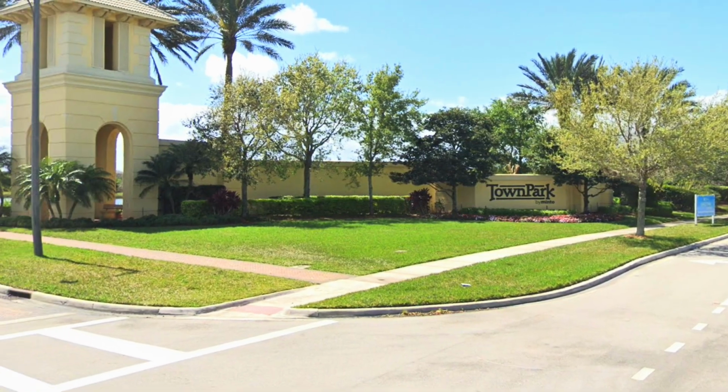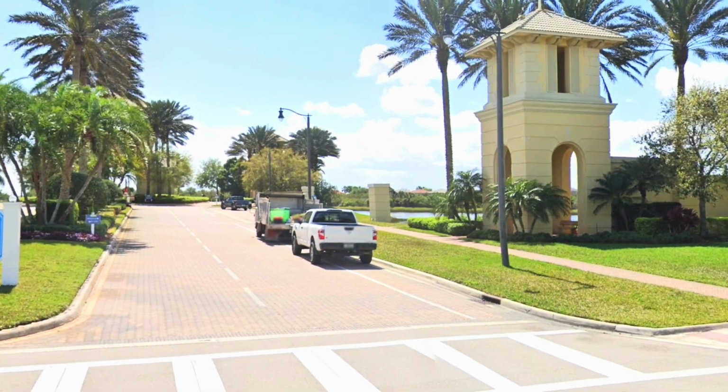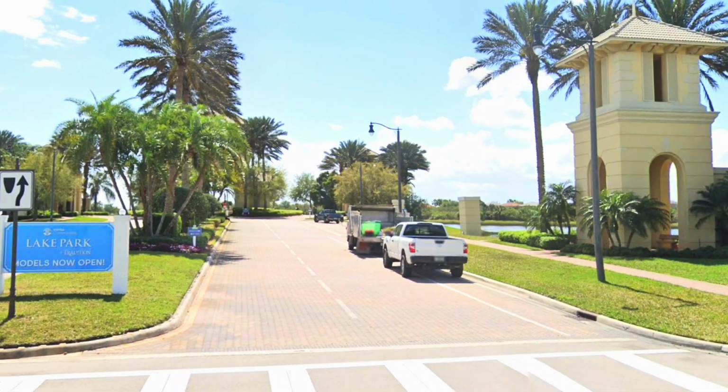Now, let's go over to Town Park at Tradition. This was one of the earlier gated communities, and going back, Manderley is a gated community as well. So let's go back now. Town Park at Tradition was one of the earlier built communities here in Tradition. So it is one of the older ones, and that's a good topic to bring up.